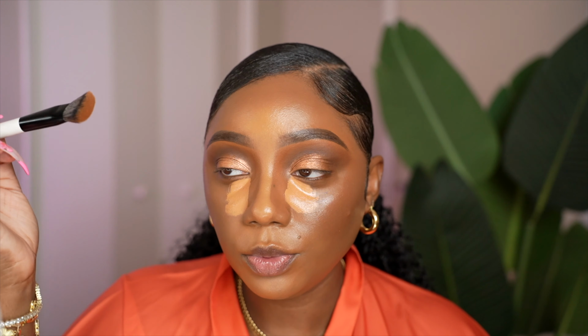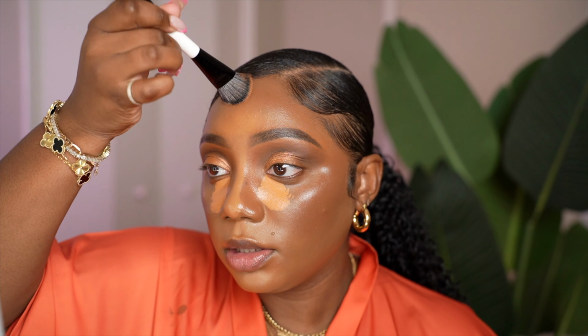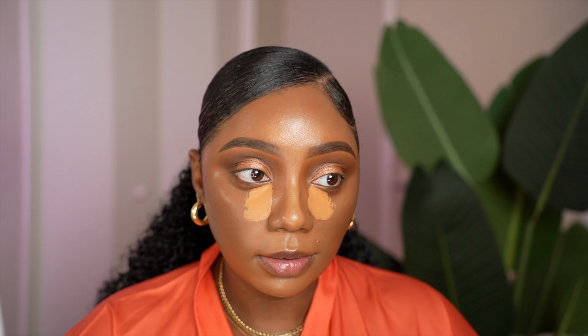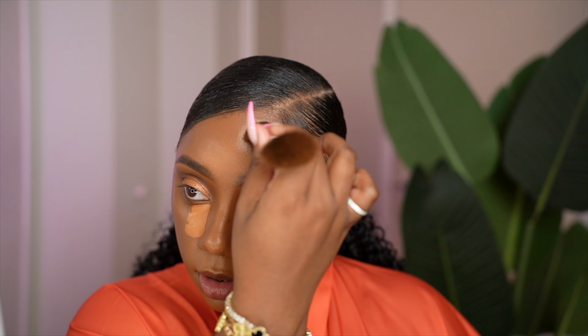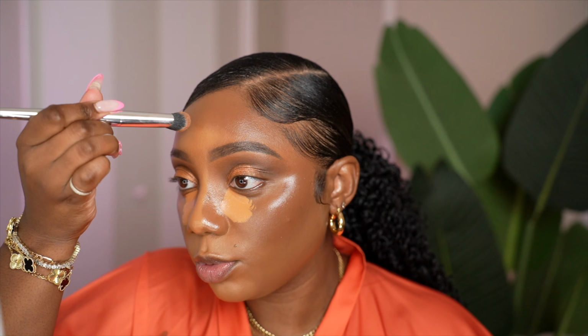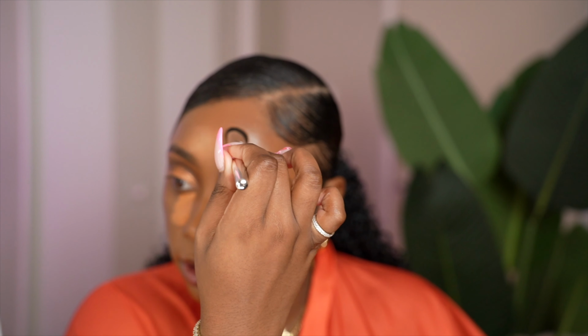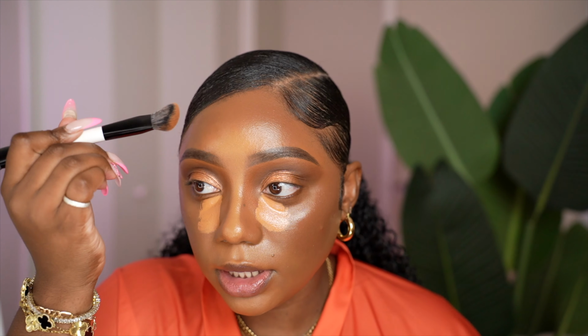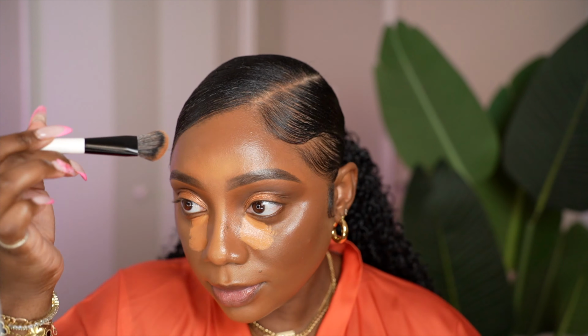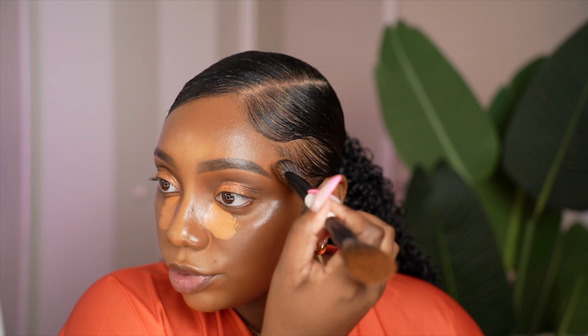And using the end where we applied the bronzer, just gonna buff that in. Look at that. Blending is key. Just gonna dip it back into the bronzer just a little. There's always back and forth with brushes when you are blending out your concealer. But I think that'll do. That looks good. The way I blended out the forehead looks real good.